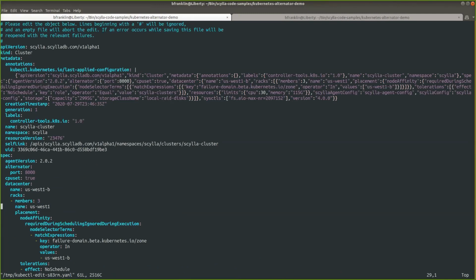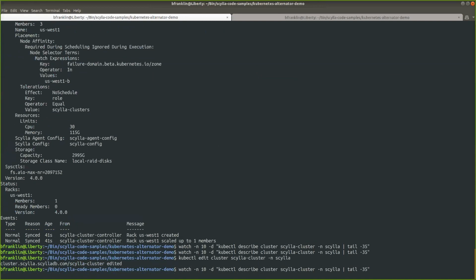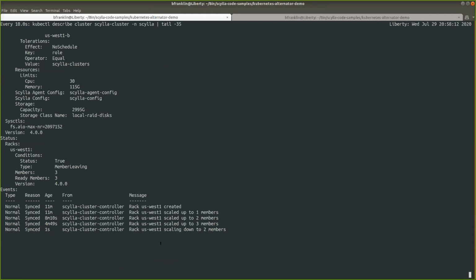So right now I'm just describing the cluster YAML on Kubernetes. And as you can see, there are 3 members here. So let's scale down. I'll change 3 to 2. I'll save this. Boom. And now if we go back here, immediately we're going to see that we are scaling down. So we're scaling down to 2 members. Very soon this number is going to change.